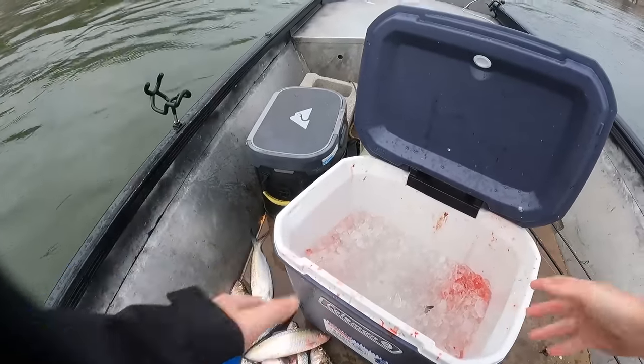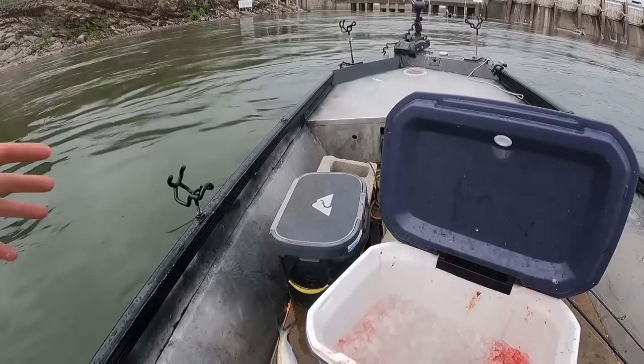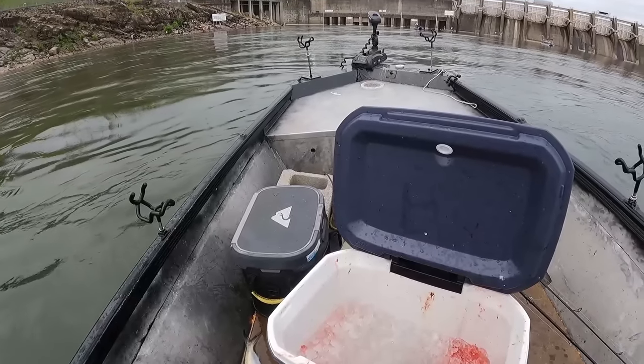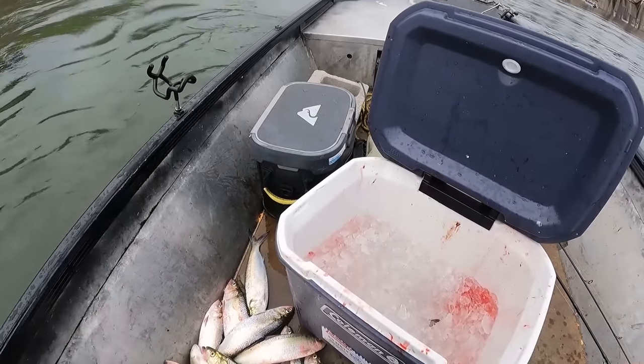So we can put all of them in there and then I'll put more ice on when I get back to the truck. And then we'll drain the water out and then they'll all be packed in it and super, super cold. Because you want to keep them fresh. That's the goal of this. Big catfish don't want nasty bait. So we got to keep them as fresh as possible.